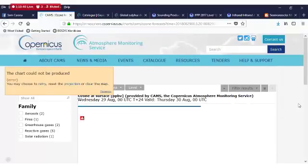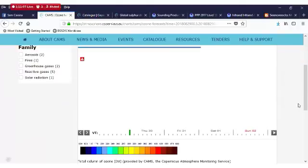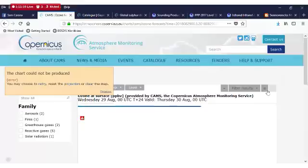Well, I'm a member of CAMS, where you can go in and ask questions. I think I'll send them an email and ask where the data is for methane and carbon dioxide, and they usually answer within 24 hours. And so I clicked on filter results for methane, and this is what comes up. Chart could not be produced. So there you have it.